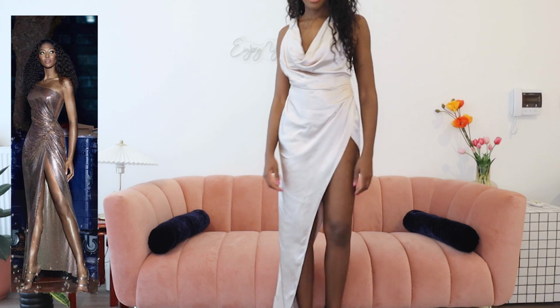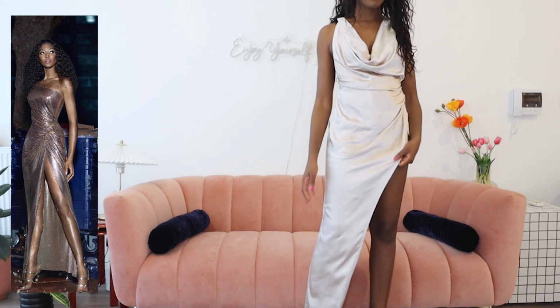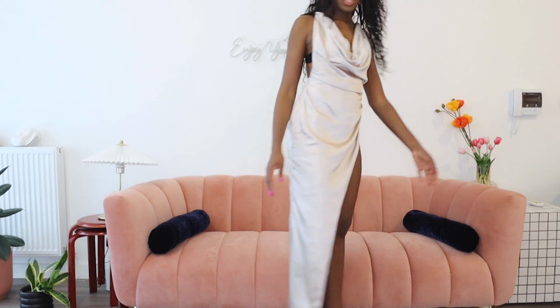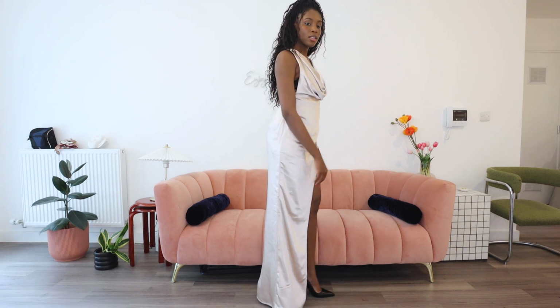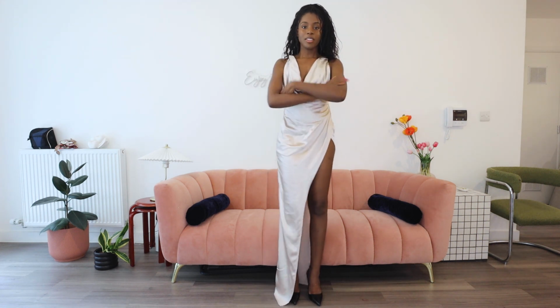I think the cowl neck is a statement shape in this collection. It's been repeated in many looks throughout the collection, and it's been repeated intentionally because it's like a key iconic Naomi Campbell silhouette shape. We've seen it many times on her throughout her career. When I tried it on, the split detail was a little bit too high for me as well. You probably need really toned legs to pull this style off.